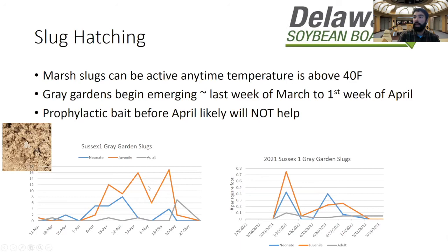So last year in Sussex, we didn't start seeing our gray garden slug egg hatching until last week of March to about the second week of April. Brief cool down right here around the first week of April. Pretty similar trend in Newcastle County. We didn't see hatching gray garden slugs until about April 10th. So there does seem to be a potential gradient across the state.